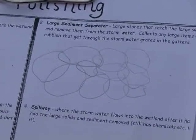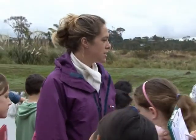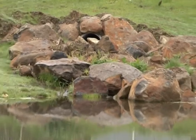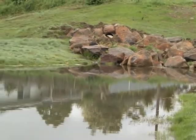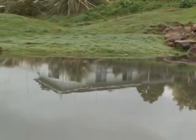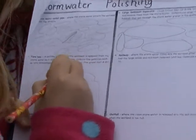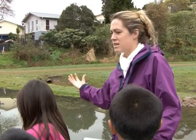It's taking out all the plastic and paper and cans and things like that that are getting down into the stormwater. So we've had our big rocks, our large sediment separators taking all the big pieces of rubbish out. The water then flows down into this forebay area here, and that's where all the little bits of mud and grit, the sediment, are going to start to settle down to the bottom here.